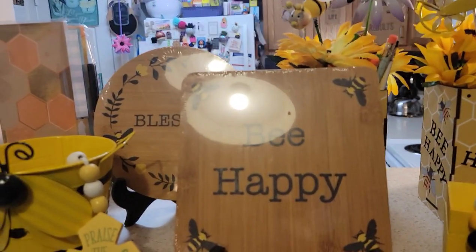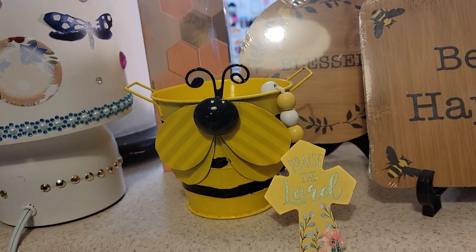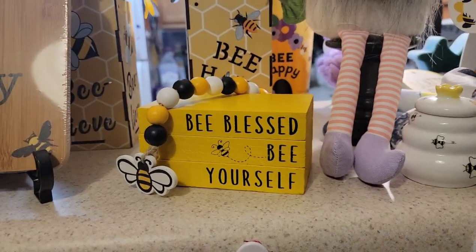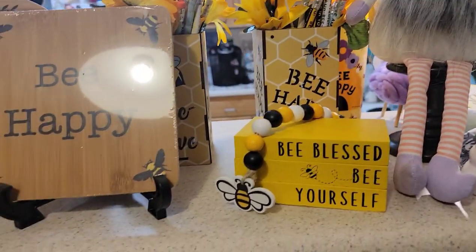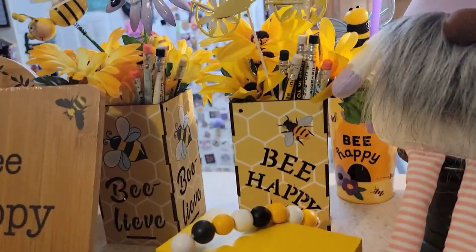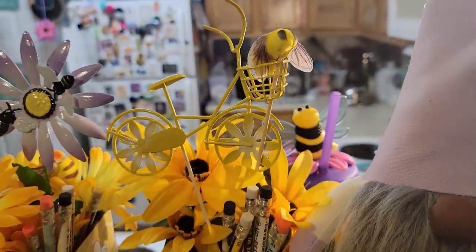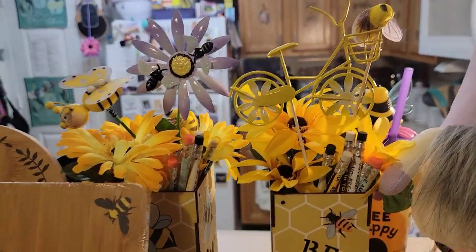Because like I said before, it is a lot of work. These were gifts, okay? That bucket I bought, I was going to put it in the Bee Collab, but I love it. If I find it again, I might get it and put it in the Bee Collab. Lisa Duke sent me the blocks. Be blessed, be yourself. Of course, I have all my bee beads that people sent me last year. I purchased these. Miss Laura sent me the bumblebees, and I just absolutely love them.